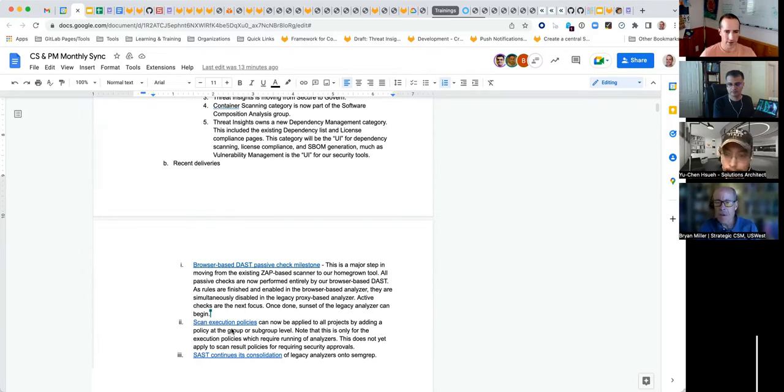All right, and finally, this one is a bit of current state as well as forward state. SAST, just to note, is continuing its consolidation of some of the legacy analyzers onto semgrep. There are more details in the particular issue, but that continues to be their long-term goal, which is ultimately to sunset all of the individual language-specific open source analyzers and have one semgrep-backed analyzer for all static analysis.